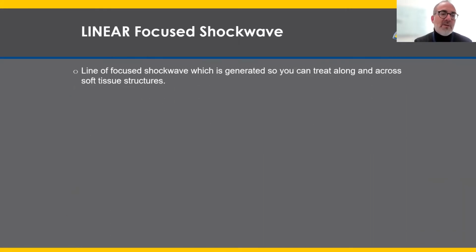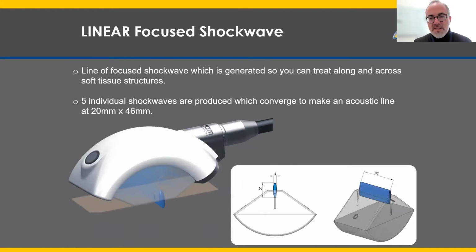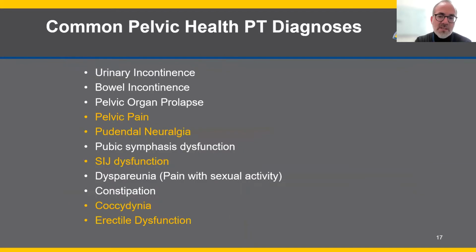The other thing that's unique about the systems that we're using is that it has a linear shockwave generator, and this is unique to the elevation shockwave, and that is wonderful for using along large, long linear surfaces or along fascial lines. So it allows us to treat that area much more efficiently from a time-wise standpoint, but is again unique to the shockwave. So at this time, I will turn things over to Mary and let her take it from here. Thanks, Ken.